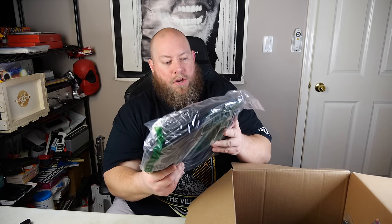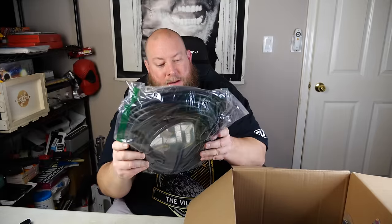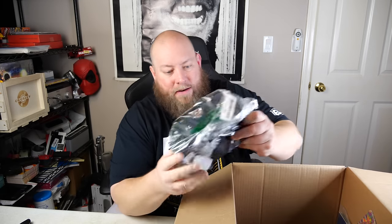We have a gigantic HDMI cord. This thing might be like 100 feet long. It's a big one. This is an HDMI cord. So yeah, another local sale there just to try to sell it.